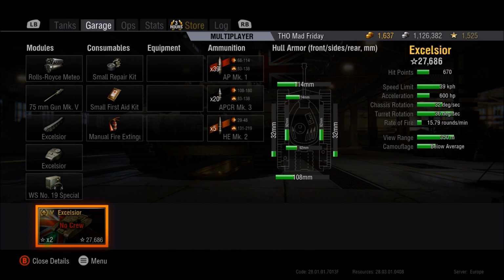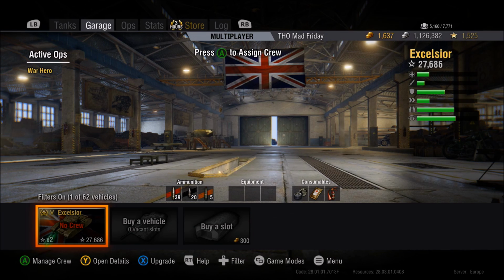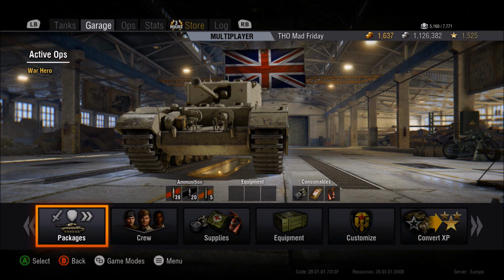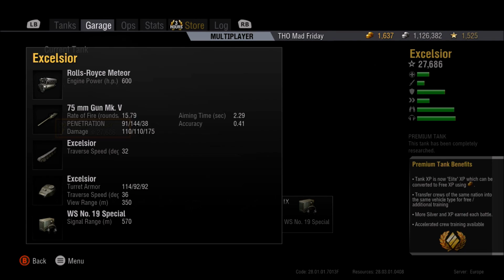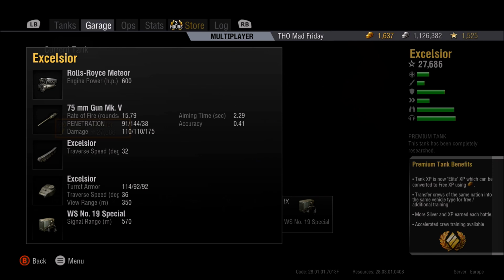I would recommend running a crew that has clutch braking and off-road driving in this tank, but if you don't, it's not a massive drama. Anyway, sorry, what have I done there? Let's go back into the other stats a second. Yeah, so we've talked about the gun. You're going to need a lot of premium rounds. It has a quite powerful engine. Track traverse is okay. Turret traverse is good. View range is not great. So you're going to need binos on this tank.